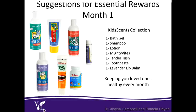So here are some suggestions for an Essential Rewards monthly order, because this is a monthly order, but you can change your order from month to month. You don't get the same thing over and over again. So we have the Kid Sets collection. You could get the bath gel, the shampoo, the lotion, the Mighty Bites, the Tender Tush, the toothpaste, and a lavender lip balm. You can get all of those things in one order.